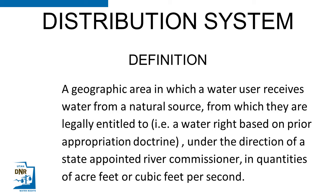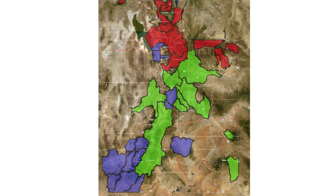Inside that area, the water right holders organize and hire an employee called a water commissioner. It's the water commissioner's job to divvy out the water according to the seniority and the flow limits on all of the water rights. Right now, there are 35 active distribution systems throughout the state.